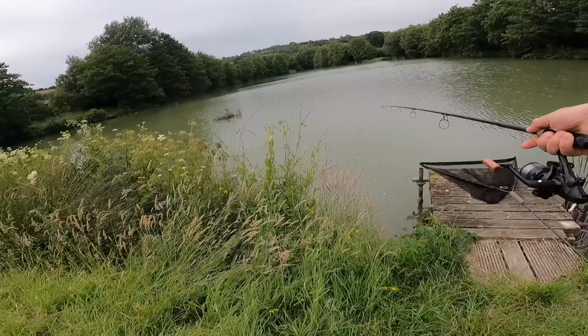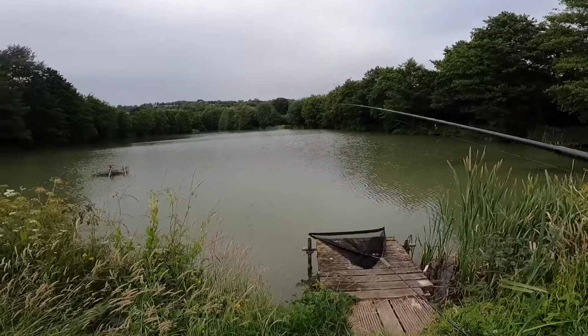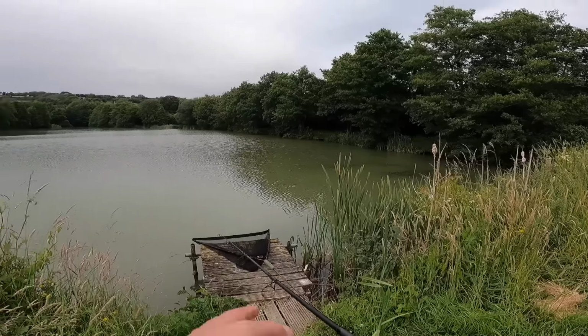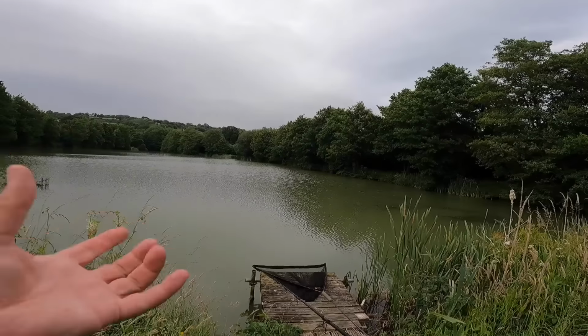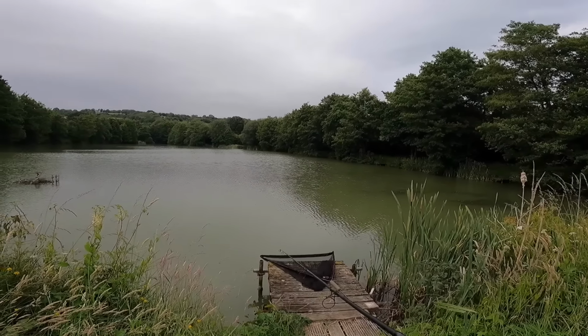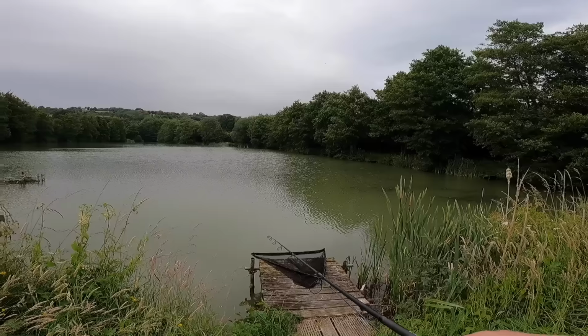So what I do is I just drop it in the margin, get it a little bit wet, makes it a little bit heavier, gives you a little bit of extra casting weight when you're free lining with bread, because obviously the bread absorbs the water. The downside to it, oh, go on, have it.